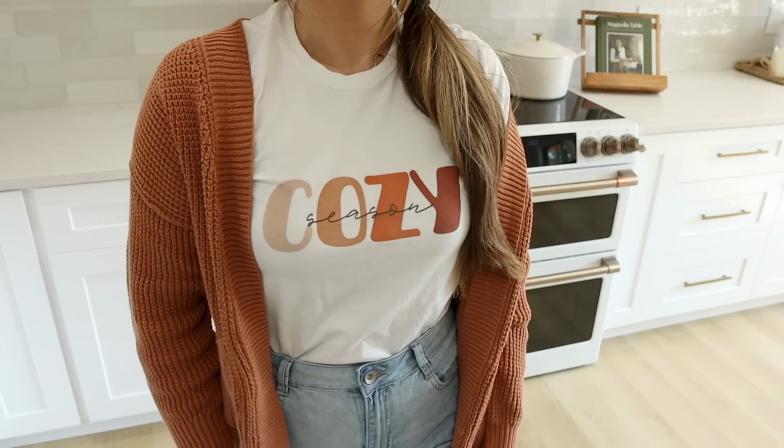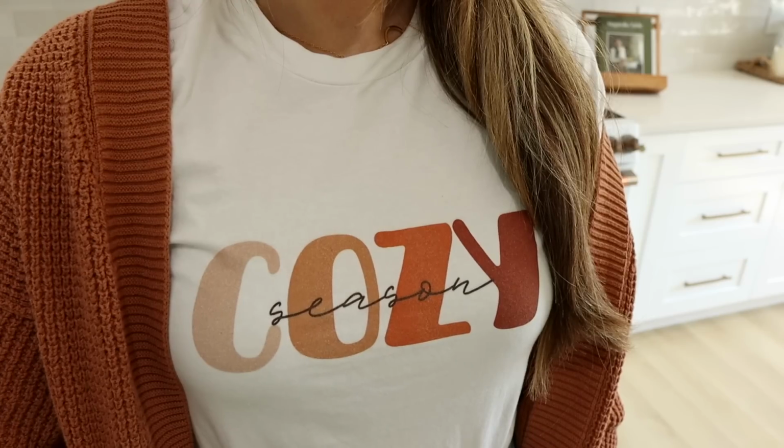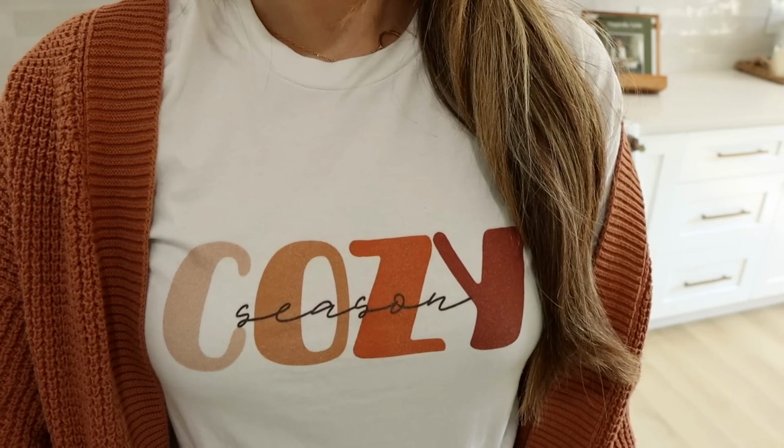It's a white t-shirt. I'm wearing a size small, and I would say it's a unisex fit. It's very soft. It's not a vinyl print. It's actually embedded into the shirt, so I love that. I wore this a ton last year and I washed it a bunch, and it still fits great. So I just have it paired on with this cardigan and some jean shorts because it's still like 95 degrees outside. I'm wishful for fall, but it's still blazing hot here.